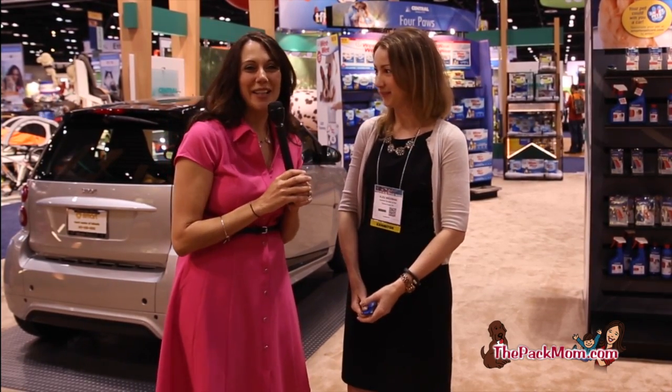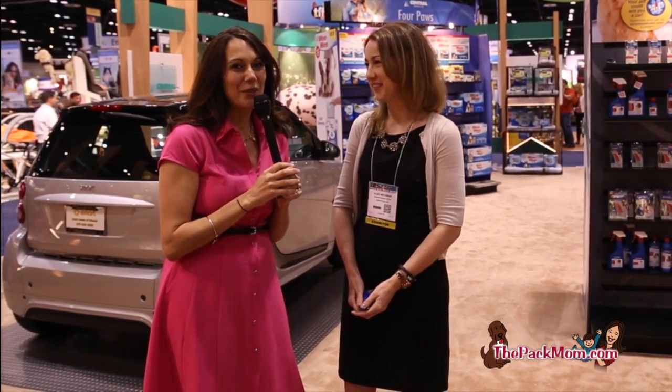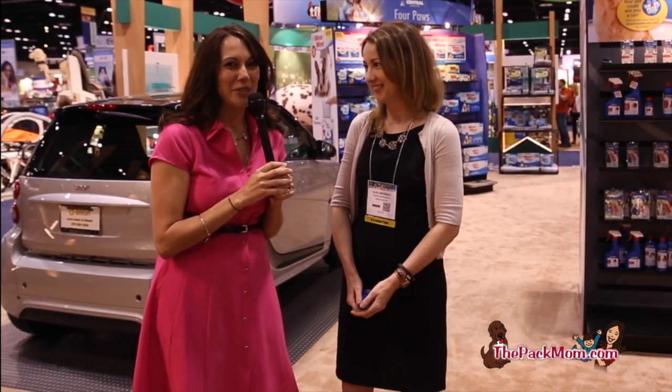Oh, my gosh. What would you want? The cash or the car? I don't know. I don't know if my pack would fit in that car, but I certainly think it would be good to spin it around the block a couple times.